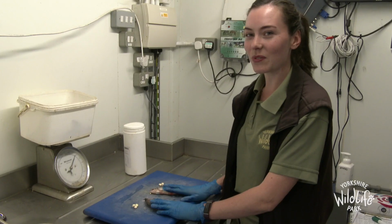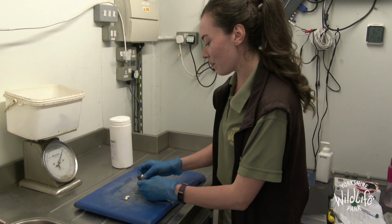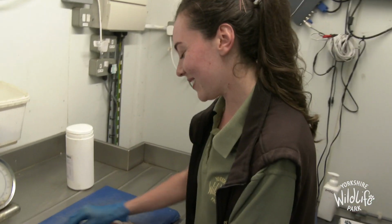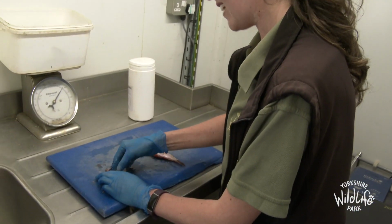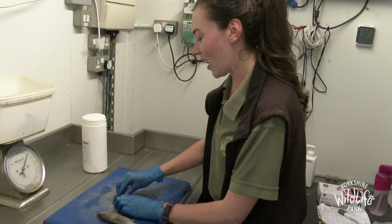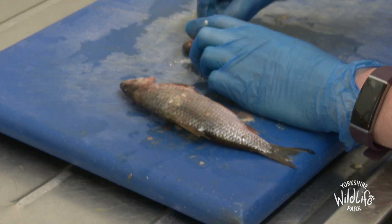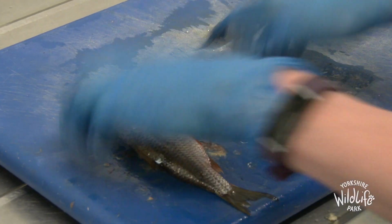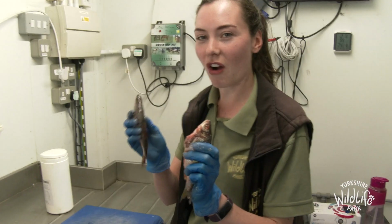So this here is roach. They eat this most of the time. This species of otter, they're incredibly intelligent. So if they see the vitamin there, they'll probably try and just spit it out, as I'm sure your cats and dogs might do at home. So this is the best way to get them their vitamins. These are ready to go. So we've got one for Alex, one for Ori.